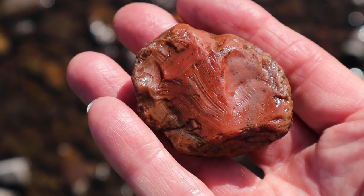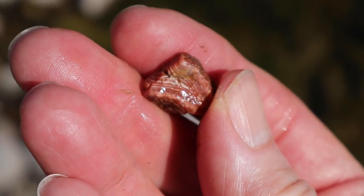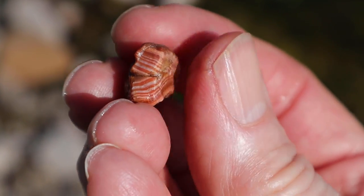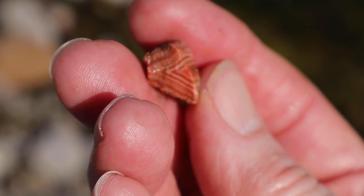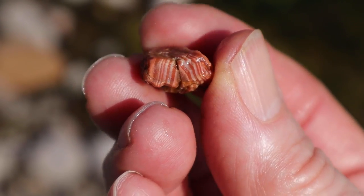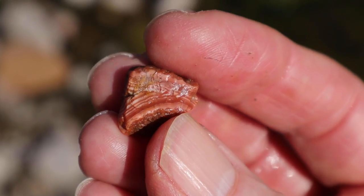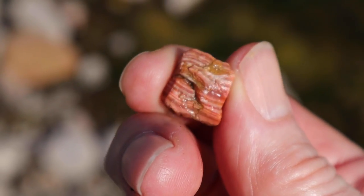Oh, well, this is a great start. So let's see what else we can find. Just found this. And if it'll focus, look at the bands in there. They are crazy. That is beautiful. Wow. It looks like a bit of salmon, look. A bit of raw salmon. Fantastic. Let's look for more.